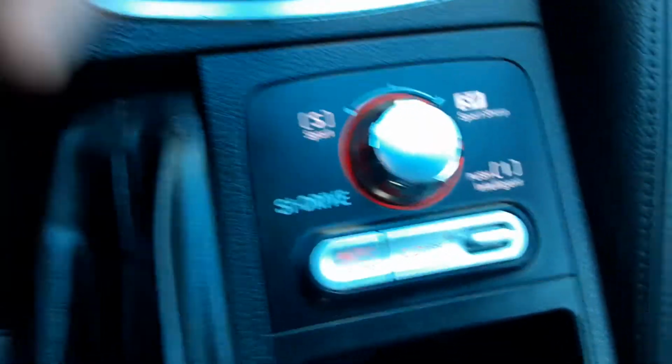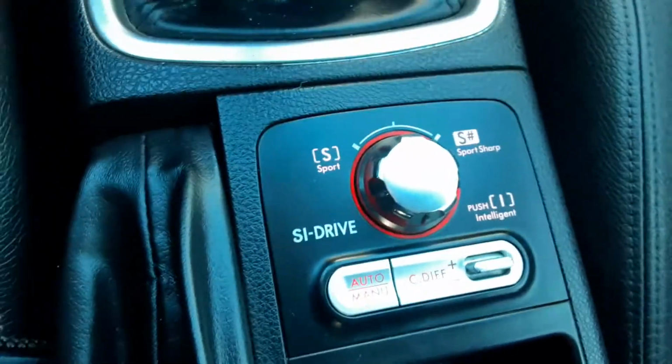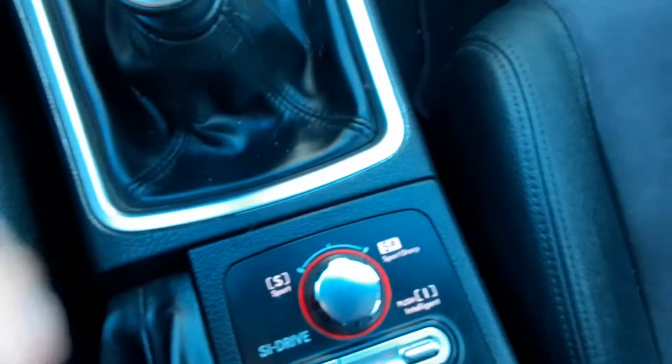And then you have your sport modes. I mean, whether you want to go into sport mode or sport sharp mode, it's entirely up to you. You have the SI-Drive option, so you can go auto, manual, or you can work with the differential right up over here, man. So, of course, just wanted to give you a better look of the interior as well.